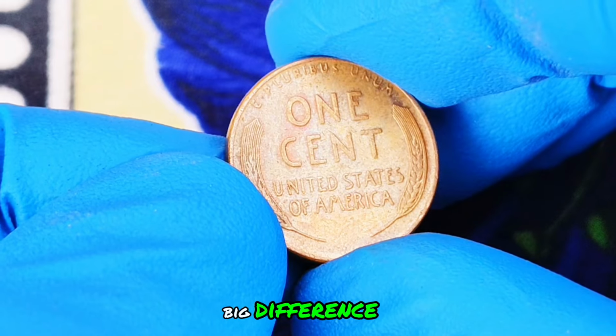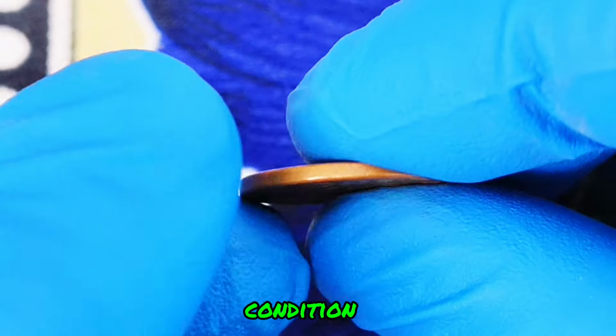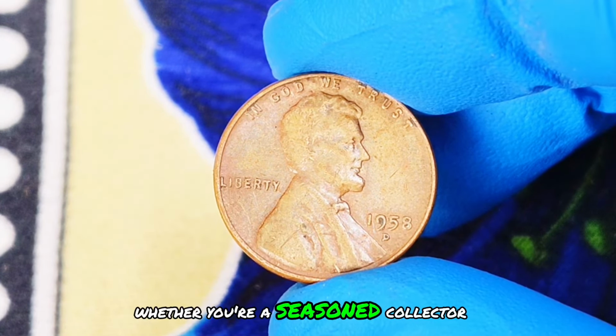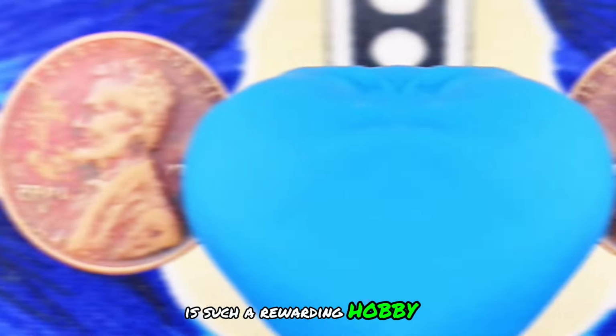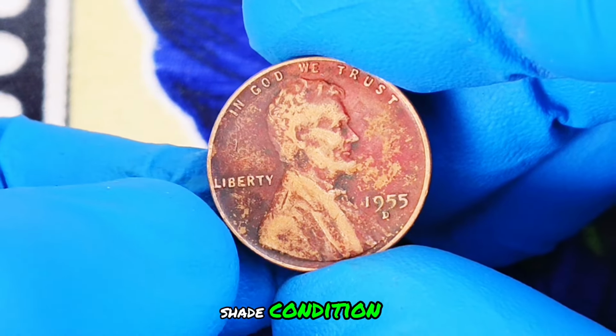To wrap it up, the 1958 D Wheat penny in extra fine condition is a fantastic piece for any collection, holding both historical significance and market value. Whether you're a seasoned collector or just starting out, this penny is a shining example of why numismatics is such a rewarding hobby. Next up, the 1955 D Wheat penny in red color shade condition.